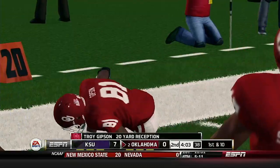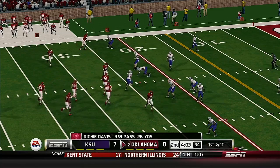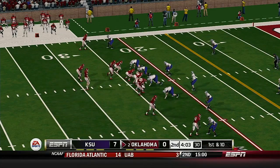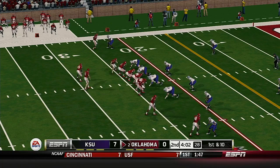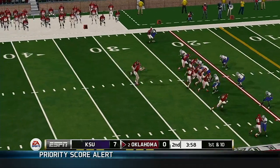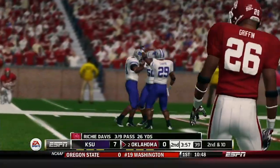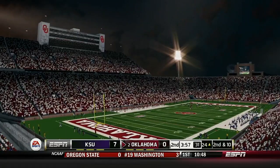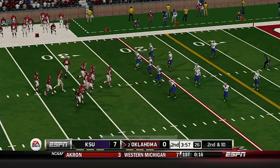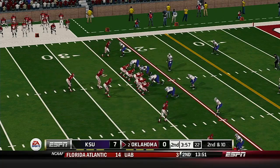Around the 24-yard line. Well, he tried to thread the needle with that pass. Well, here the quarterback makes a poor decision throwing into coverage. He needs to look at his progression and find the second and third receiver. From the 24-yard line. Second down.